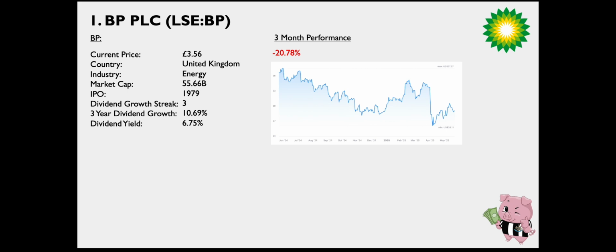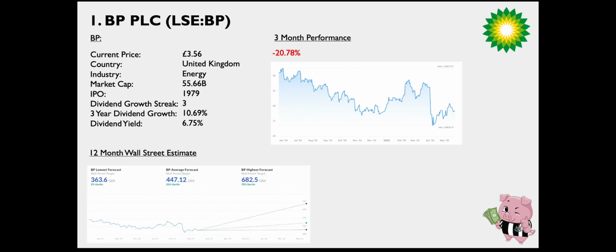As you can see on screen, like I just mentioned, the 12-month Wall Street estimate prices are actually at the lowest case at £3.63, which is a 2% upside on the current price. The average case being £4.47, which is a 26% upside on the current price. And on the highest forecast, they believe it could be worth £6.82, which would be a massive 92% upside on the current price.